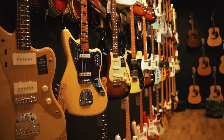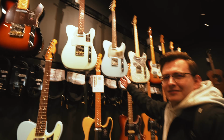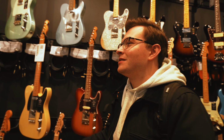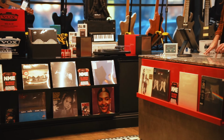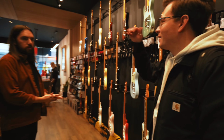Yeah, so we've got our wall of Fender. Oh, that's cool. Is that the Chrissie Hynde? Yeah, it's Chrissie Hynde's signature model. It feels like quite a modern guitar shop, like laid out. It's minimalist in a good sort of way. I like the wood paneling and stuff.